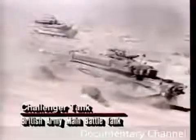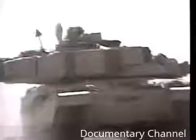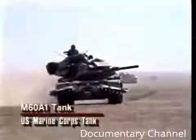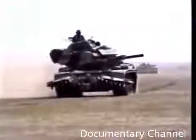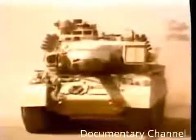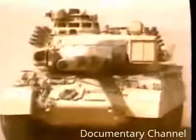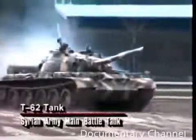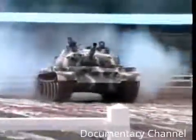The British counterpart to the M1A1 Abrams was the Challenger tank, which had many of the same advantages over Iraqi tanks as its American cousin. However, not all coalition tanks were state-of-the-art. Most U.S. Marine Corps tank battalions, as well as the Saudi and Egyptian armies, used the older American M60A1 tank of the early 1970s vintage, while the French used the AMX-30B2, a modernized version of a tank first deployed in 1960. The Syrians used the Soviet-built T-62 tank, much the same type of tank used by the Iraqis.